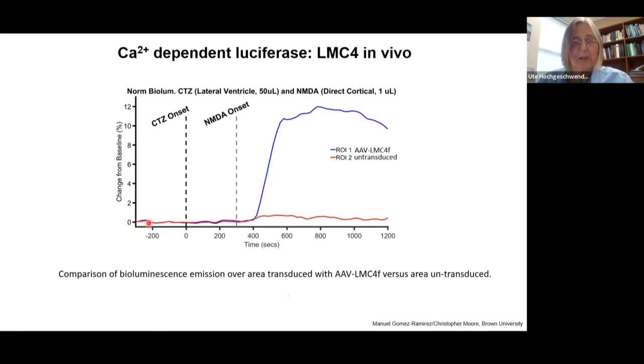So here they transduced cortical neurons with luminescent 4. When you just add CTZ, which was applied here through the lateral ventricle, that by itself, CTZ by itself, you don't get much of a response.